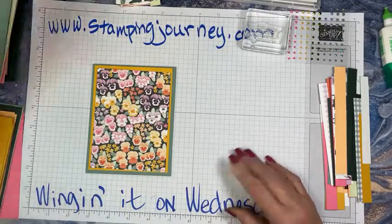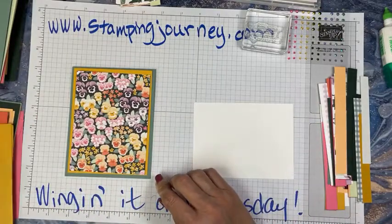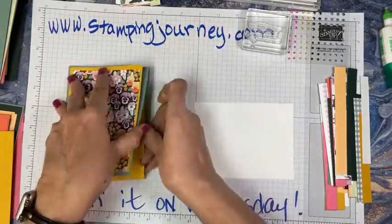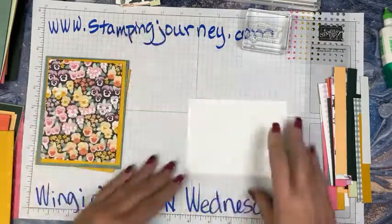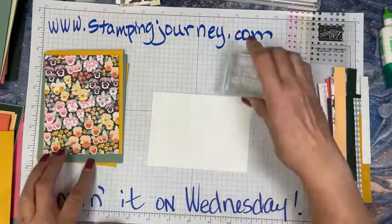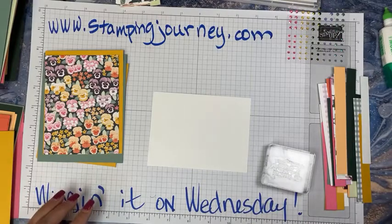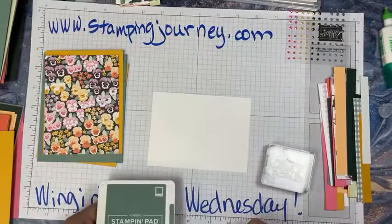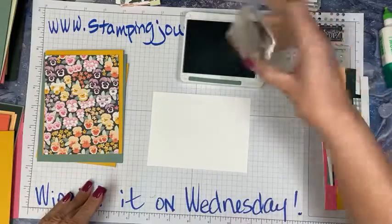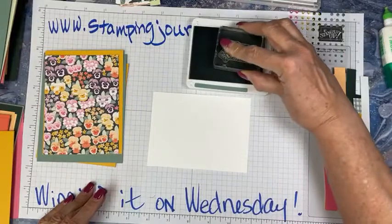So I have my white cardstock. I'm going to put this in the inside because I'll layer the same color in the inside. There's white cardstock in here to be used for your inside for the words and stuff, but I'm going to also use it to stamp. And so on this one, sticking with my colors, I am going to go with the soft succulent for my words. Here we go. So I'm just going to stamp it over in the corner.